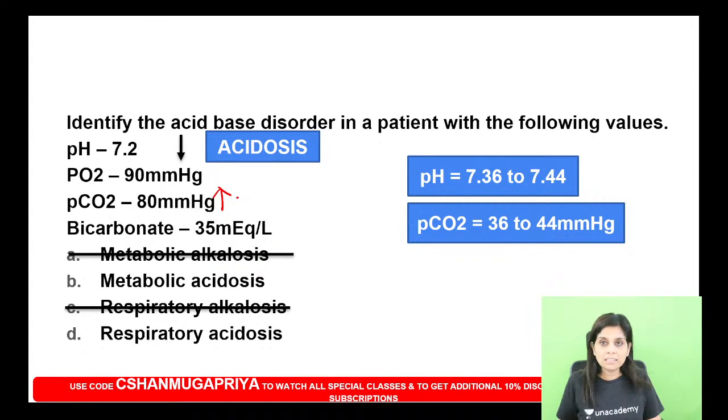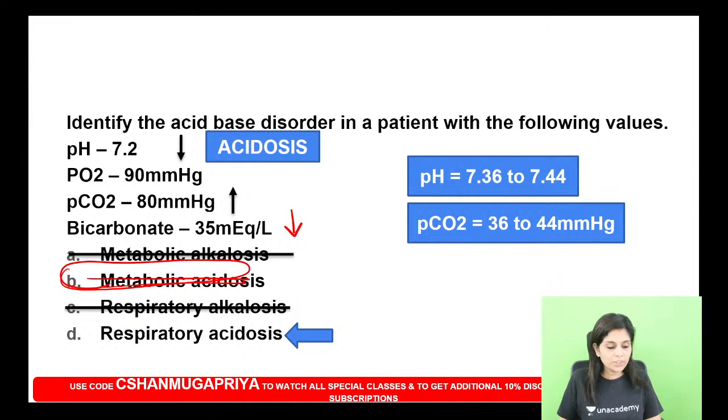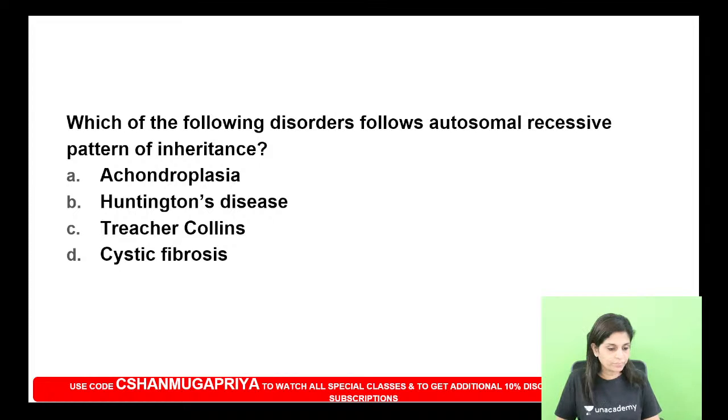So if PCO2 is elevated, can it cause acidosis? Yes, right? Because carbon dioxide is a source of acid. So if carbon dioxide accumulation is the cause of acidosis, what will you call it as? You will call it as respiratory acidosis. So what is the right answer here? The right answer here is respiratory acidosis. So how did I exclude metabolic acidosis? Had it been metabolic acidosis, bicarbonate should have been low. Okay, so this is respiratory acidosis.